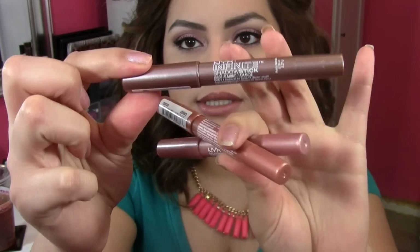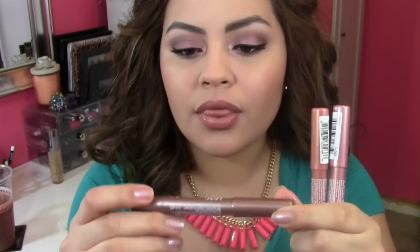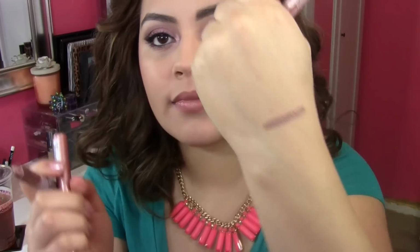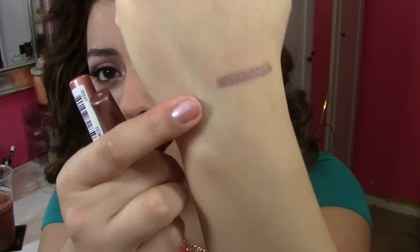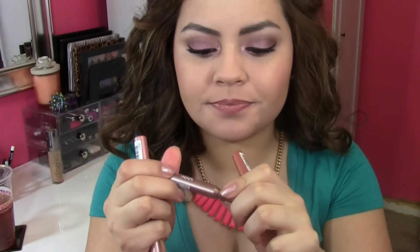I'm gonna mainly start off with NYX, because NYX came out with a ton of stuff at Ulta, and I just went crazy and I got a lot of stuff. The first thing that I want to show you are these NYX Infinite Shadow Sticks, and I picked up 3. These are really pretty. This one is called Almond, and I'm wearing it on the bottom lash line, and I'm gonna give you a swatch. It's a beautiful taupey purpley color, super gorgeous.